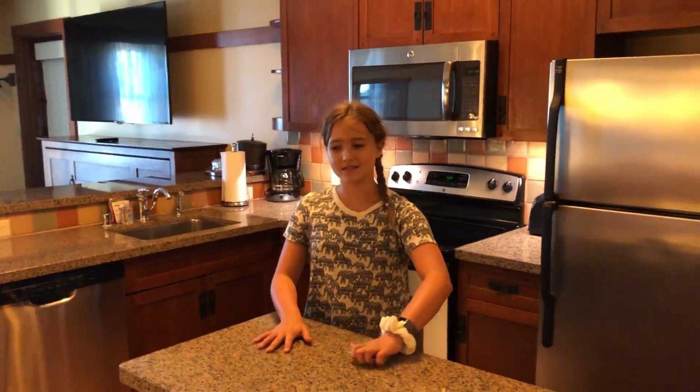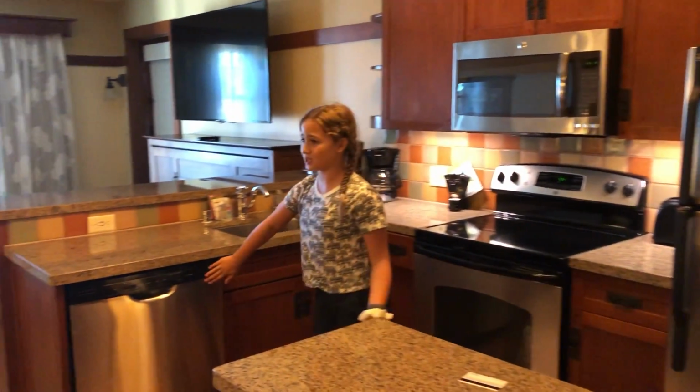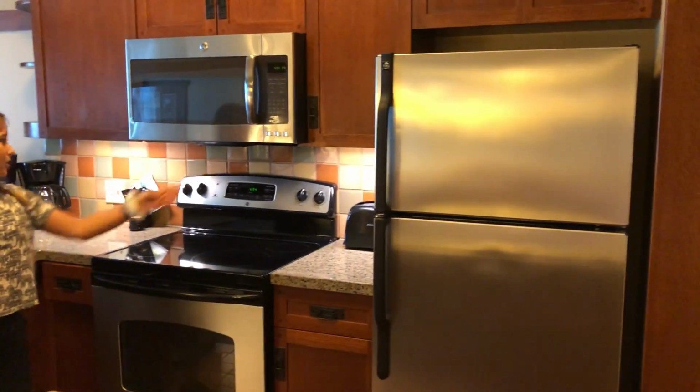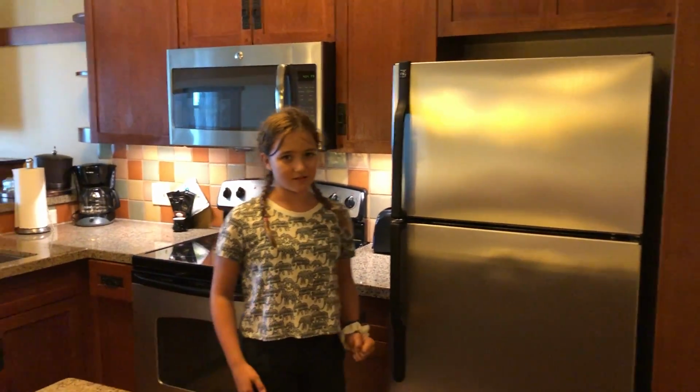We also have this nice kitchen island and a kitchen which also includes a dishwasher, a stove, a microwave, an oven, a toaster, and a coffee maker, as well as a fridge and freezer.